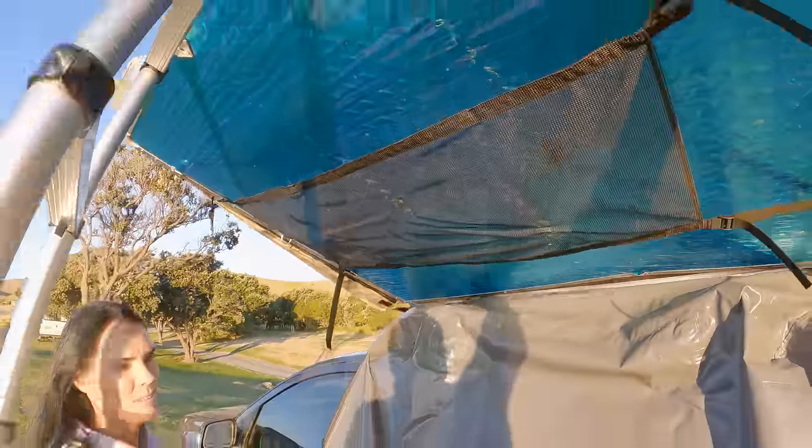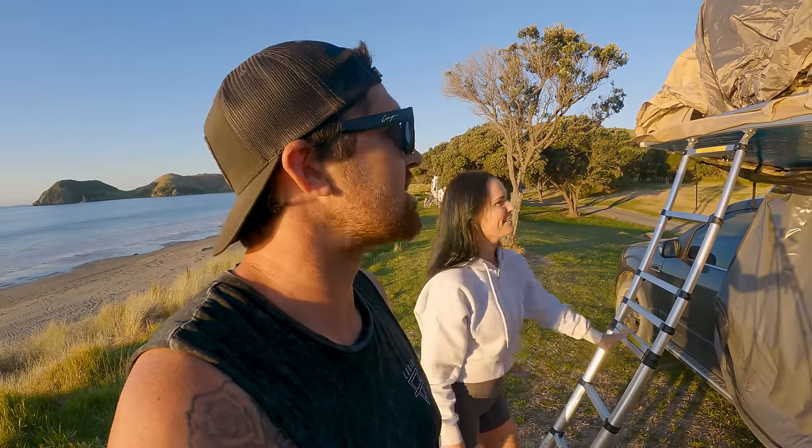But it's all in line with the ladder, like this is where the ladder sits. Yeah, it's where the ladder is, but it's like someone's been up there jumping on it or something. It's buggered, it's so warped and bent. That's disappointing.